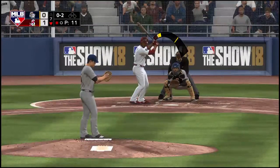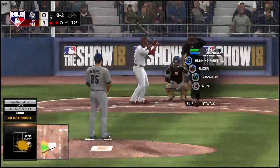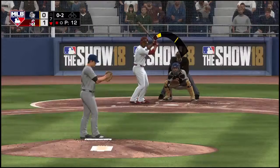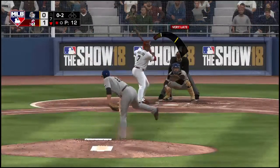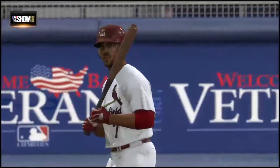Into the windup. Here comes the 0-2 pitch. Swing and a liner, but this will be a foul ball. Another 0-2 home. And now a slider in there for a called third strike, and there are 2 gone now.